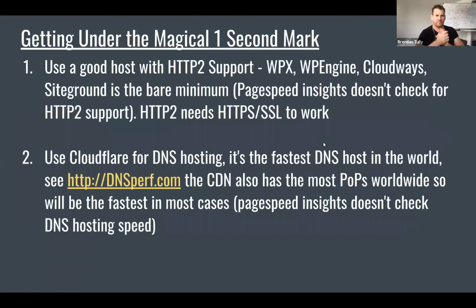So generally speaking, if you're on a bad DNS host or a slow DNS host, moving to Cloudflare will often get you 1 or 2 extra seconds of speed. So that can make a huge difference. We also love Cloudflare because it is a content delivery network. Of all the content delivery network options, I think it has the most servers worldwide. It has over 100 locations.